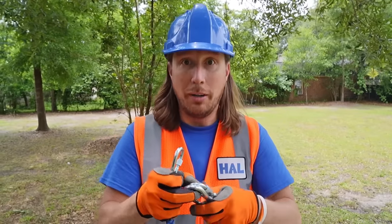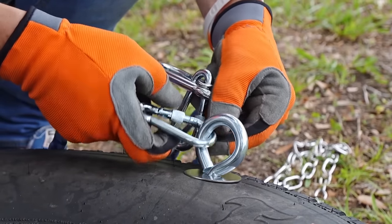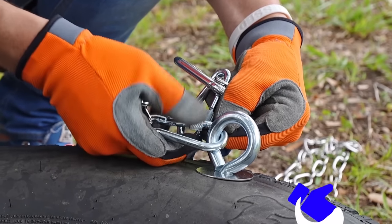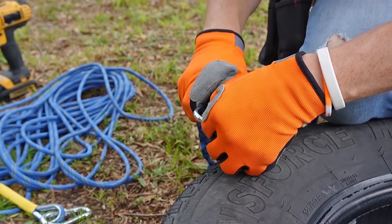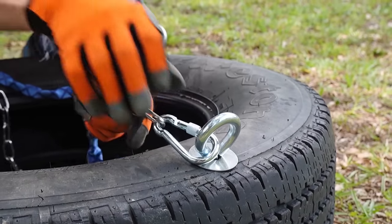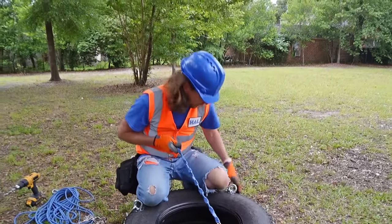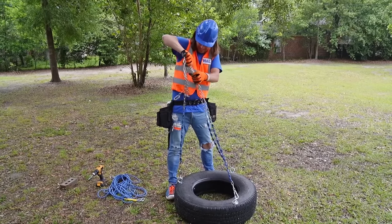All right, well, let's get them connected to the tire. This is gonna be great. Get the first one on there. Nice and snug, there we go. And we can tighten it up. All the way nice and tight and snug. Look, it's perfect. All right, and the last one. Here we go. Connect it and tighten it. Nice and snug. Awesome. Check this out. We've got all the chains connected.